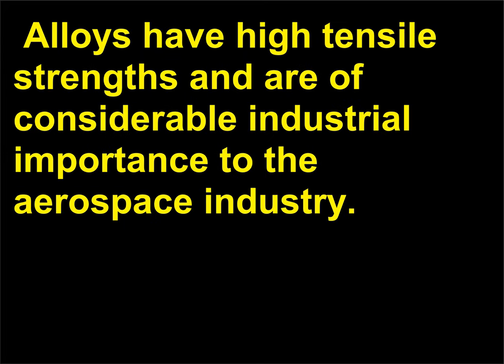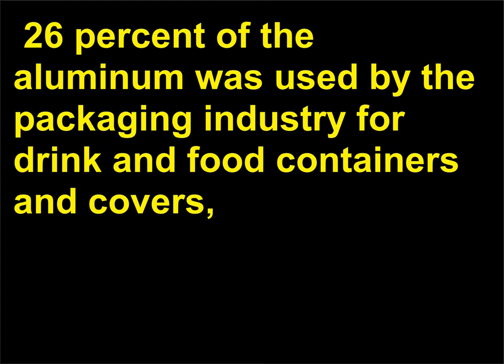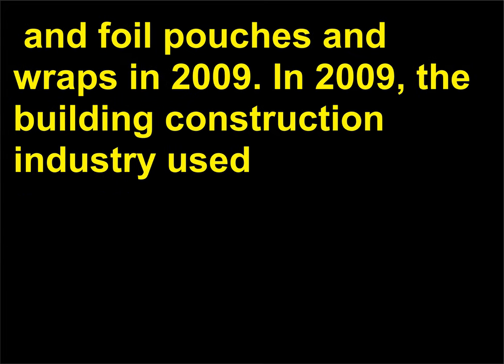Alloys have high tensile strengths and are of considerable industrial importance to the aerospace industry. Because of aluminum's resistance to corrosion, low density, and excellent heat conducting property, 26% of the aluminum was used by the packaging industry for drink and food containers and covers, and foil pouches and wraps in 2009.